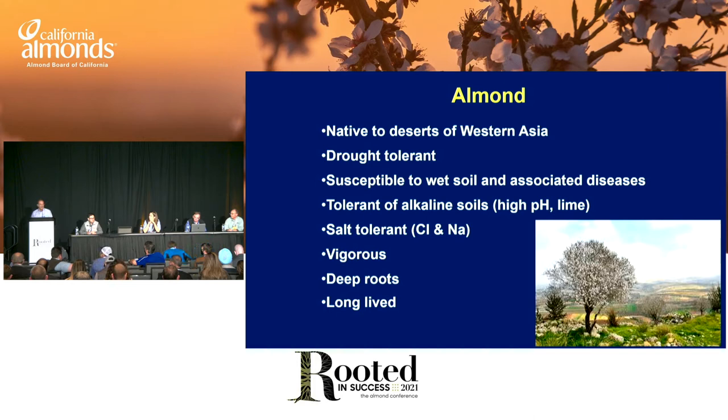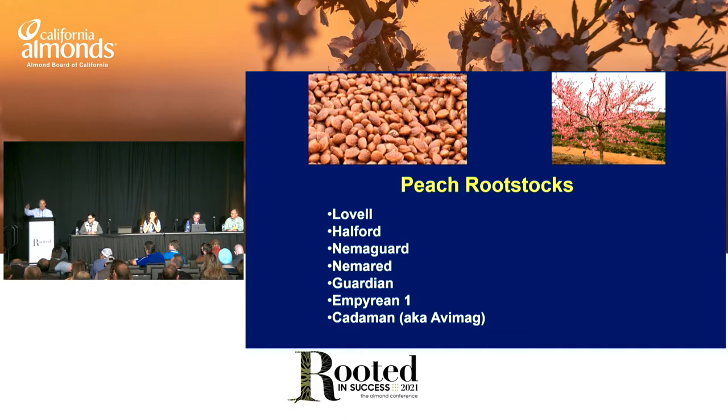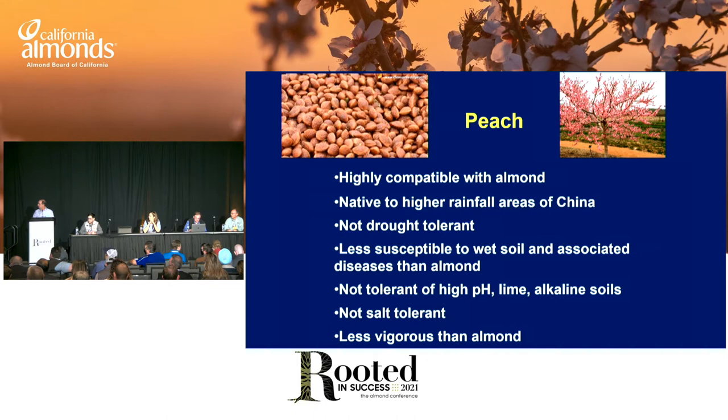So peach would be the next bucket of genes that we utilize, and here's a list of some peach rootstocks, and I'm sure you recognize at least Lovell and Nemaguard from that list. Peach is native to a wetter area, the higher rainfall areas of China, which would be sort of similar to maybe our southeast of the United States, so more summer rain. It's not as drought tolerant, not as tolerant to salts and high pH soil. And then the third bucket is plum.